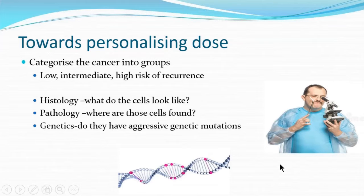The patients will often have an opinion. Some of them will want therapy. They go, I don't care, I just want to have it. And others are terrified of having radioactive iodine therapy. And we have to balance their concerns when we're deciding what we're going to give them.